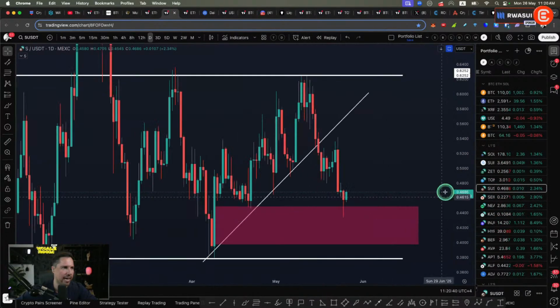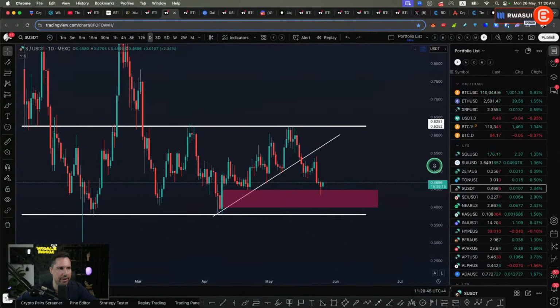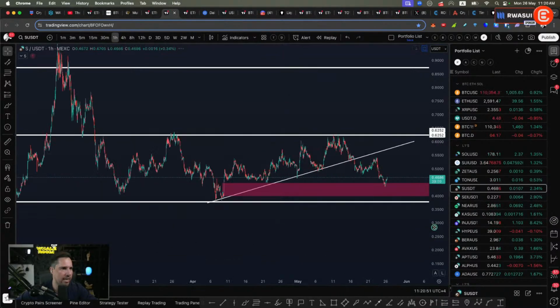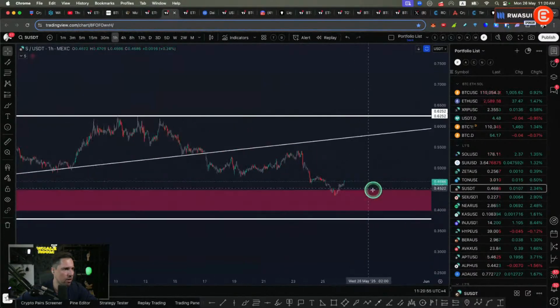Let's look quickly at Sonic. Okay, Sonic eventually came back down into the key support area. So now you're looking for low time frame opportunities of reversal. If we go into the hourly, let's just see. We marked out the areas of interest over there. 1, 2, 3. That's the move down.